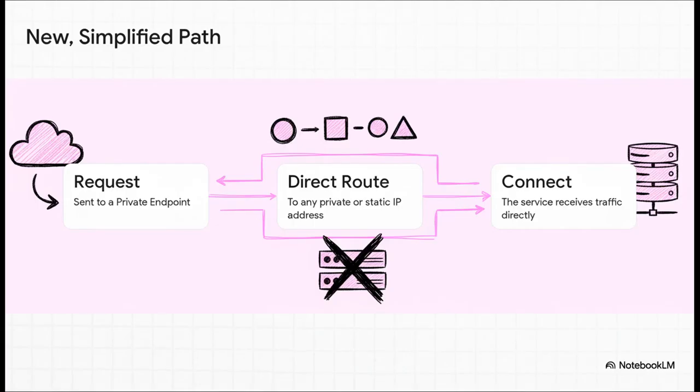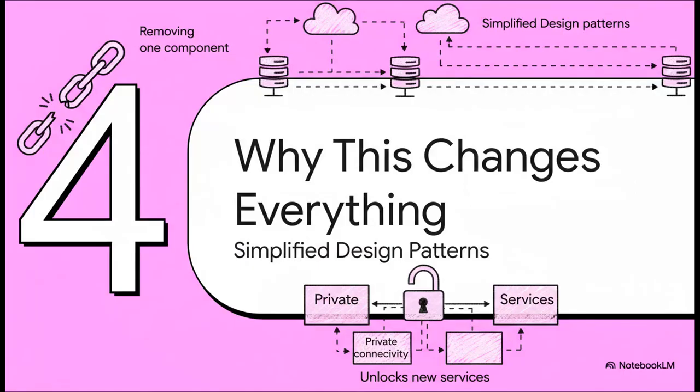Just look at how beautifully simple the new path is. A request comes in through the private endpoint, and it just gets routed directly to any private or static IP in your network. That's it. The middleman, that load balancer, is just gone. It's clean, it's direct, and it is incredibly flexible. So, okay, why does removing just one component from the chain change everything? Well, because it radically simplifies entire design patterns, and it unlocks private connectivity for a whole class of services that were just left out in the cold before.